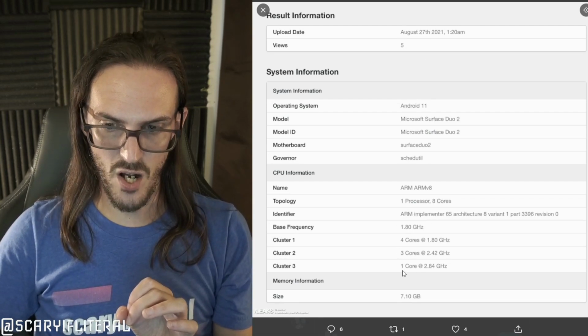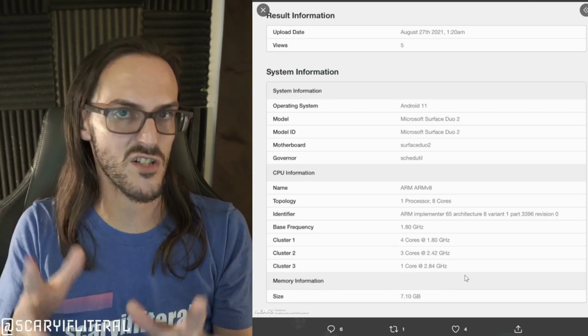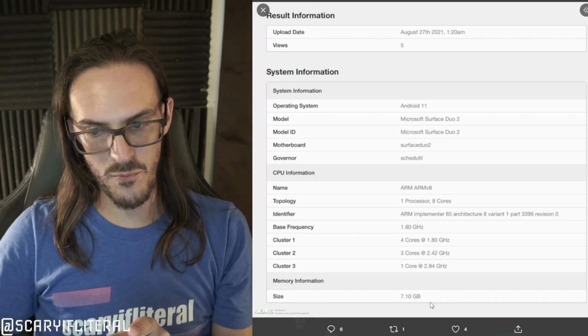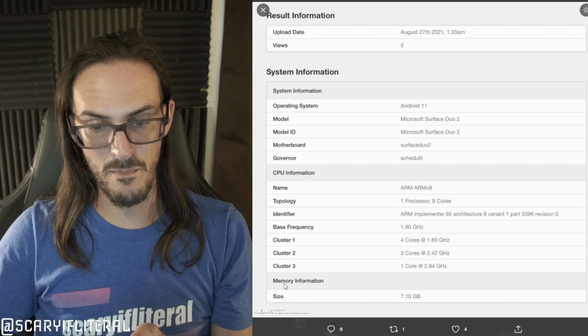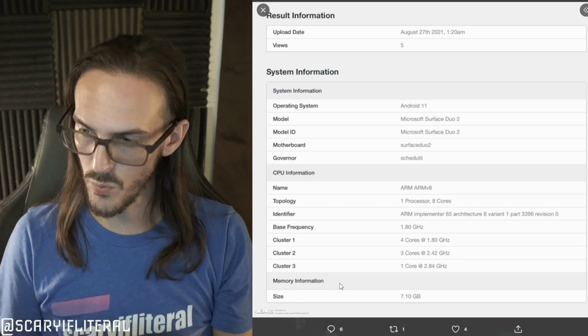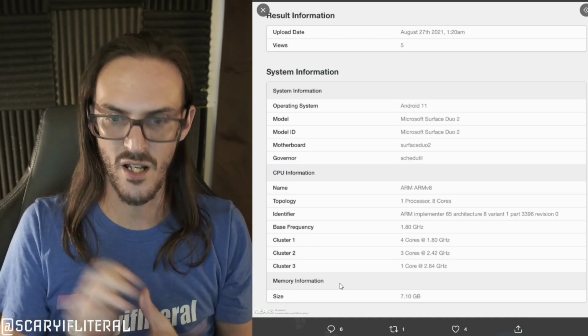You can see based on these specs here that it is running the Snapdragon 888, because that matches up with the 888 and really nothing else. And then you can see that it is 7.10 gigabytes of memory or RAM. So that basically means it will have 8 gigabytes of RAM. I know it says 7.1, but that means 8. It's going to be 8 gigs of RAM written on the box.